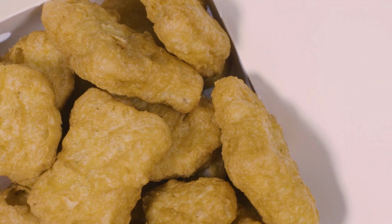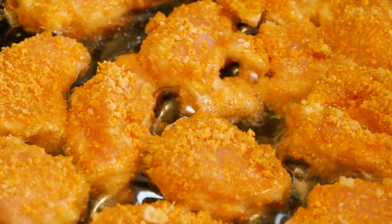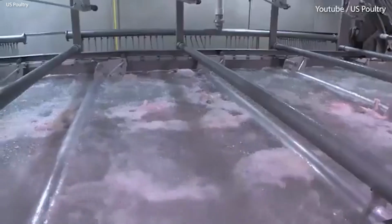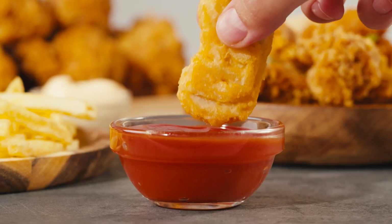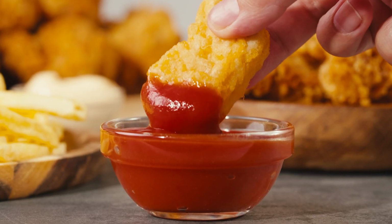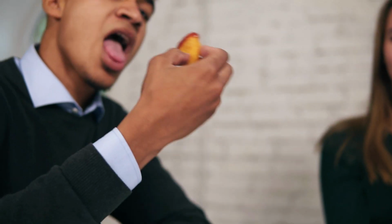As you may guess, chicken nuggets contain high levels of sodium, fats, and other less than healthy additives. And don't even get us started with the chlorine-based chicken, which we covered in this video here. That's most likely used. Combine that with ketchup or other dipping sauces that are high in sodium and fat, and you will have one killer meal.